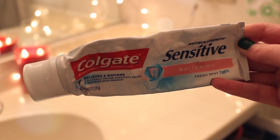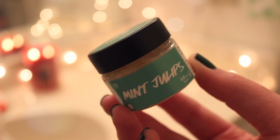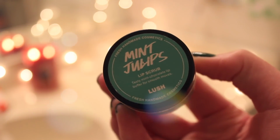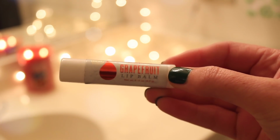Then I'm going in to brush my teeth, and this is the toothpaste I use, in case you're wondering, the Colgate Sensitive Whitening. So I'm just brushing my teeth, and then I am going to follow up with my Lush Mint Julep Lip Scrub and this Grapefruit Lip Balm from Young Living that I've been trying out and loving.